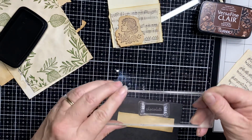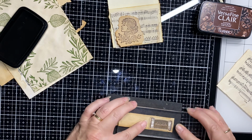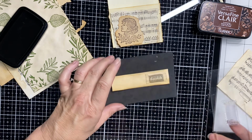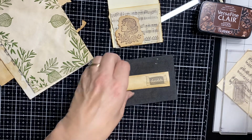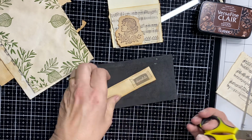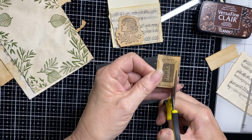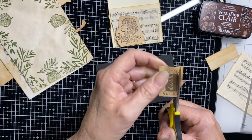I'm going to stamp it up this end and I'll cut it out. Yeah, I was going to say the pine cone's going to be a little bit too much. So let's just cut this out. Oh my word, I've got a mess here. Trim that off. Just going close to, not all the way in.